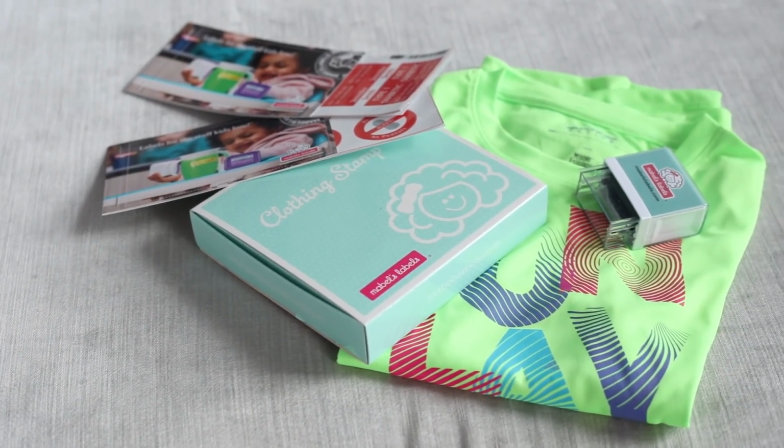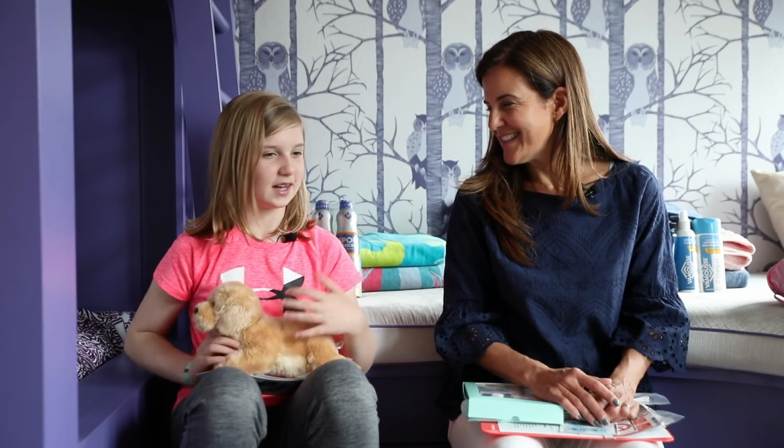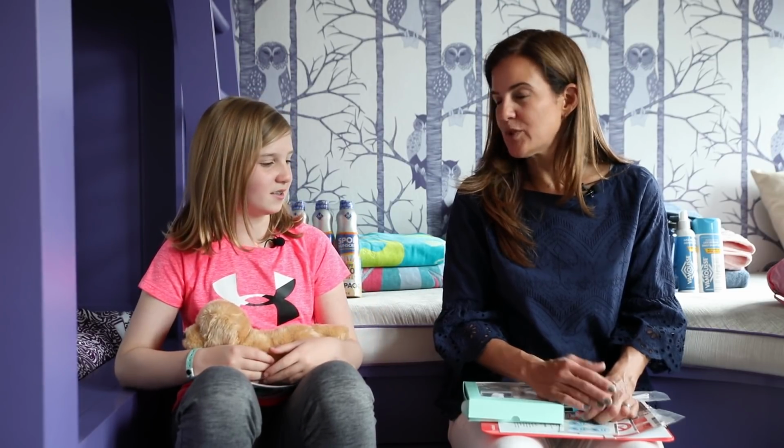So one of your tips, Hadley, for packing to camp was to bring what? A stuffed animal, because it's nice to sleep with, and also if it means a lot to you, you can remember home. So print out a couple photos from home as well. You can put them up in the bunk, but a stuffed animal is great. And to make sure a stuffed animal comes home, we're gonna use a Mabel's Label, right? So you're gonna put that right on the tag.